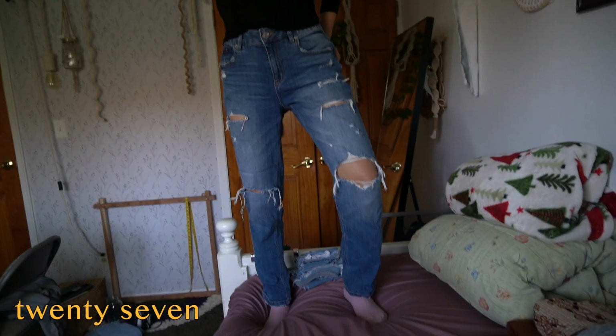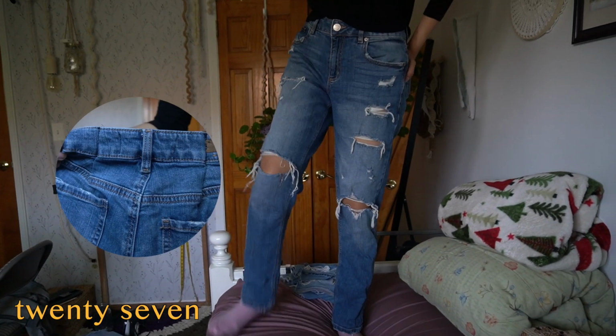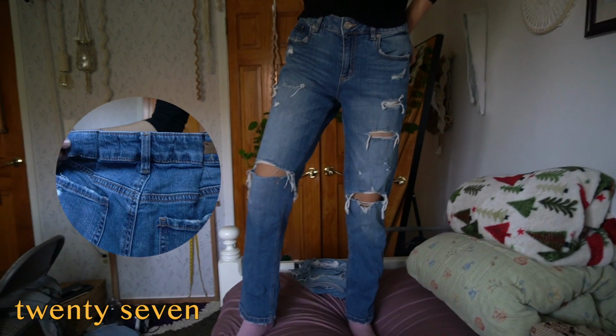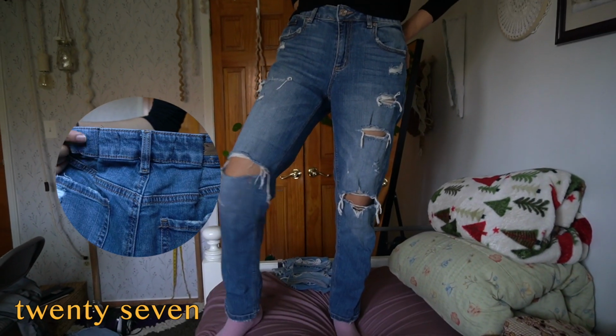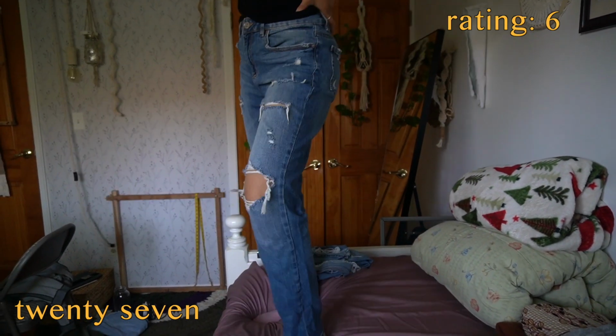These are another pair of jeans that I altered by putting in darts at the waist. This allowed me to size down in the waist but keep a looser fit for the legs. Based on the idea, looks, and execution, this is a 6.